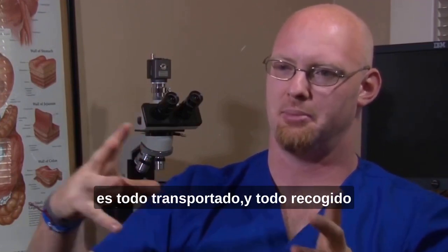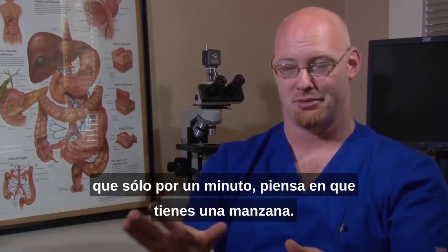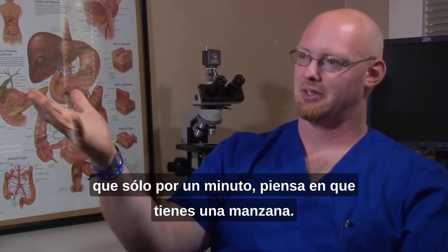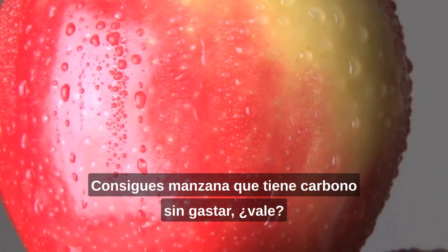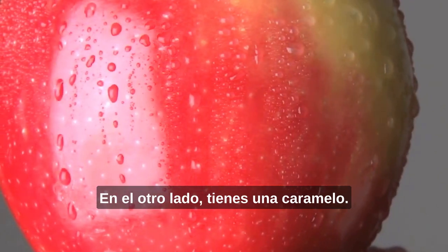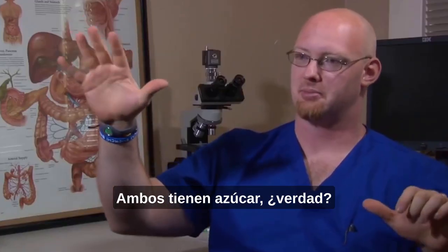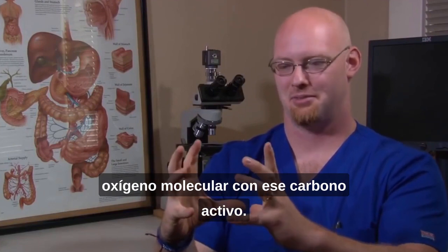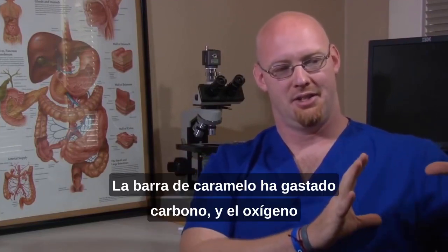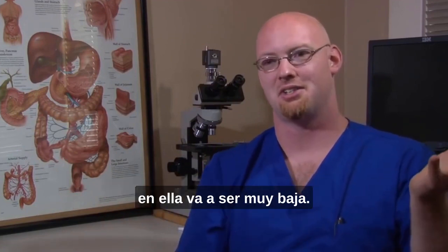Interesting thing about this is it's all brought about by our bioactive carbon complexes. To give you an idea of what I'm talking about, think of an apple. I talked about an apple earlier. You get an apple that has unspent carbon. On the other side you get a candy bar. They both are 96% carbon, hydrogen, and oxygen. They both have sugars in them, right? The difference is the apple is carrying molecular oxygen with that active carbon. The candy bar has spent carbon, and the oxygen in it is going to be very, very low.